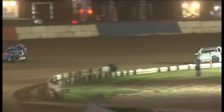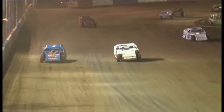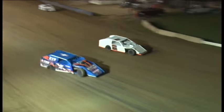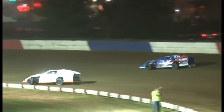Having some competition. Can't quite make the pass on the inside. Yes, he does slide around the outside, so there's your pass for second. Not quite. Snyder says, nope, I'm going to catch you coming down to the line. So Brock Burton and Jesse Snyder duking it out for second right now.